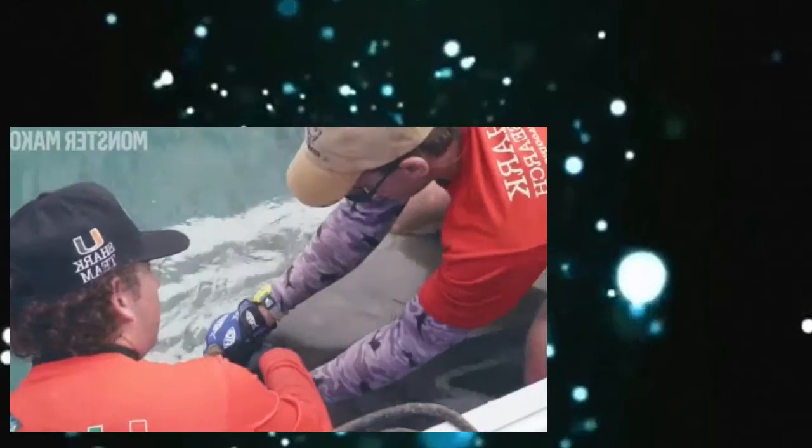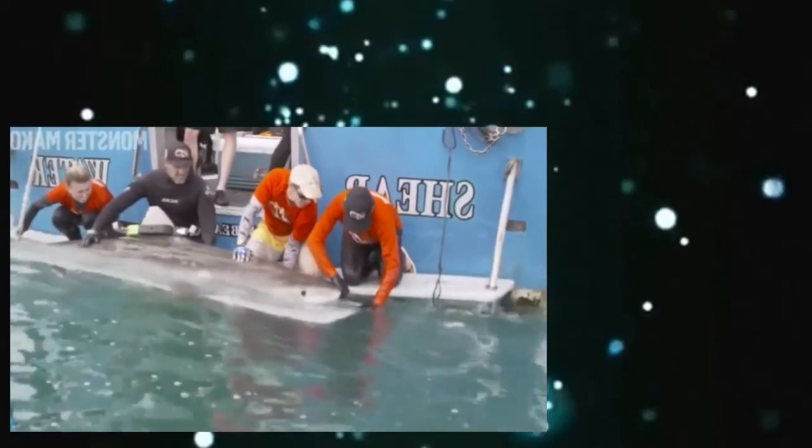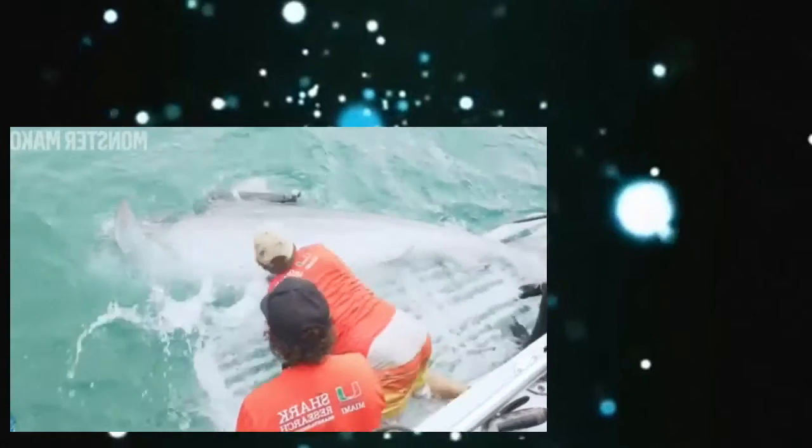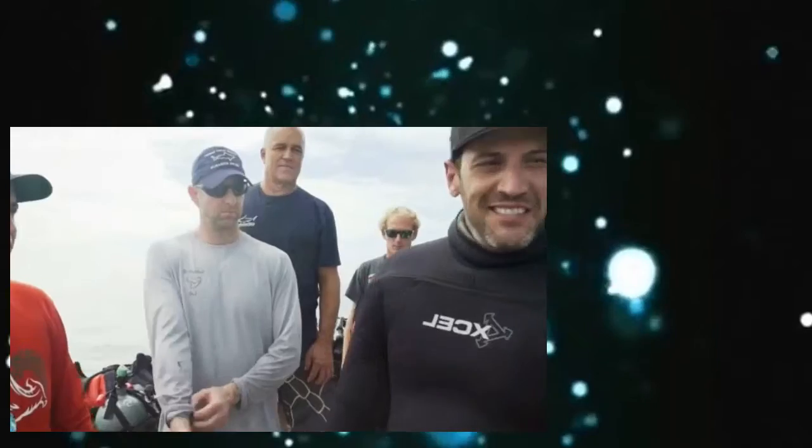Three, everybody. The cameras are rolling. 1, 2, 3. There she goes. Watch her, watch her, watch her. The shark was completely calm, and she was kind of like a sweetheart. She let us do everything, and it was just her normal visit to the doctor.